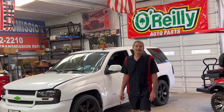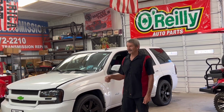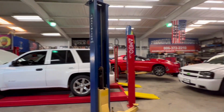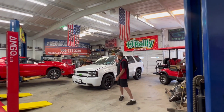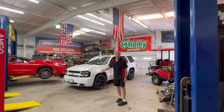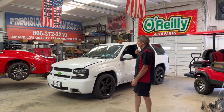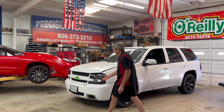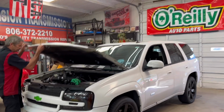Well, guys, normally things come in three, but this isn't something you want to come in three. Two SS TrailBlazers. If you've ever worked on SS TrailBlazers before, you'll know why you don't want them to come in threes, because to get these trannies out, they're all-wheel drives and they are just tight fitted in there. So we got two of them to work on. This one here is a supercharged one. You can check this out here. This has actually got an aftermarket blower on it.